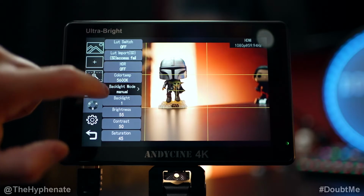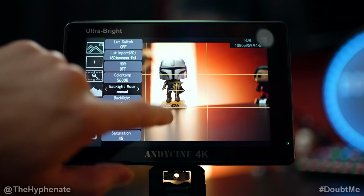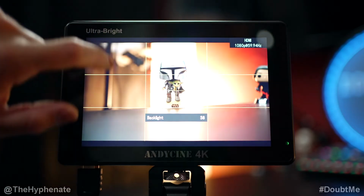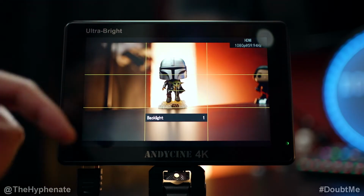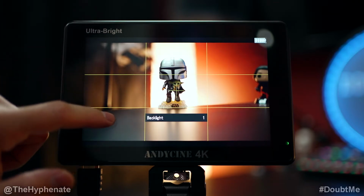Backlight mode, there's auto and there's manual. I highly recommend being in manual and changing the backlight yourself as you need it. The auto sometimes is kind of all over the place. Sometimes it cranks up too high, sometimes too low, and sometimes it does so when you're not even doing anything or changing your environment. So it's not super reliable to be on auto. I recommend doing it manually.